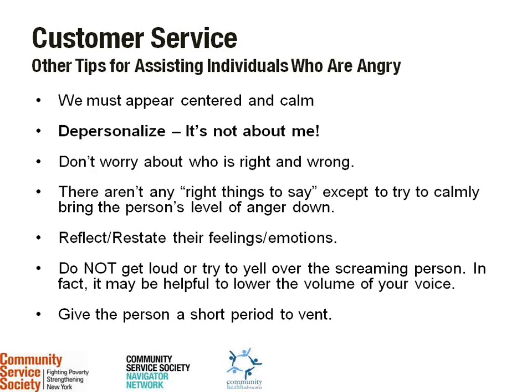And don't worry about who is right or wrong, especially in the beginning. Arguing with somebody to prove that you're right and they're wrong is just going to make you spend way more time talking to them. As we talked about before, there aren't any right things to say except to try to calmly bring the person's level of anger down and reflect and restate their feelings and emotions.